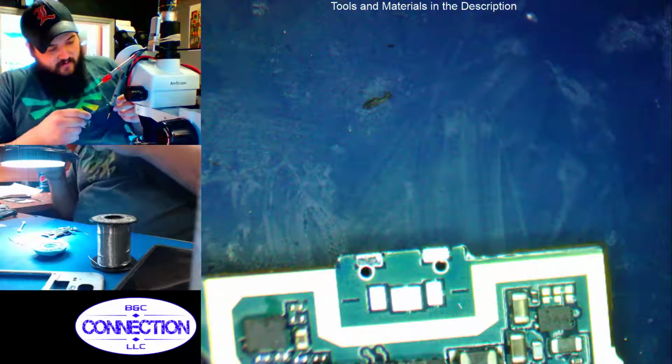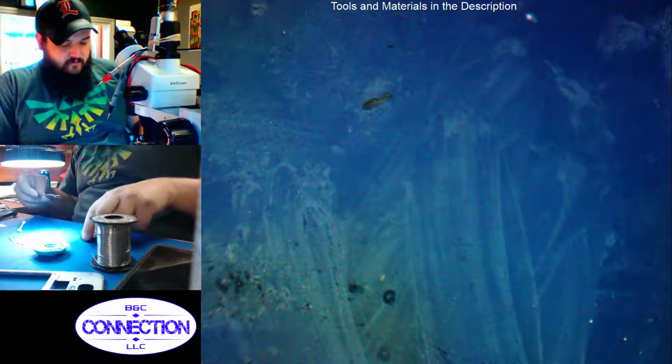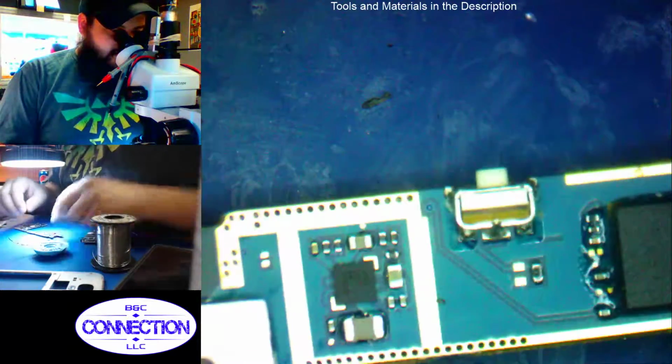Alright, so we got an S3 here with the same port on it. I'm going to take it off with hot air.